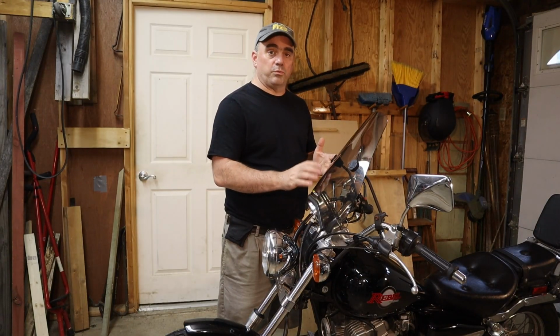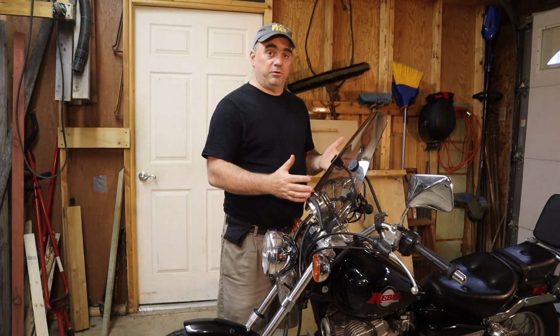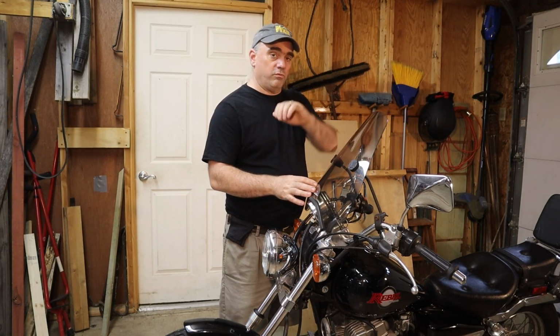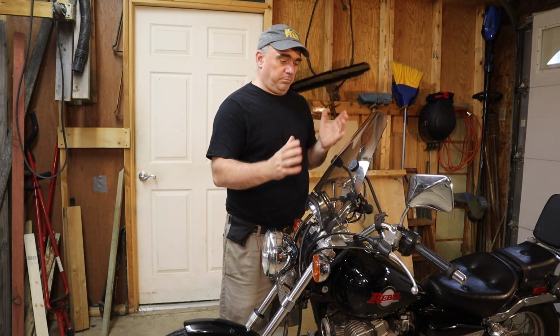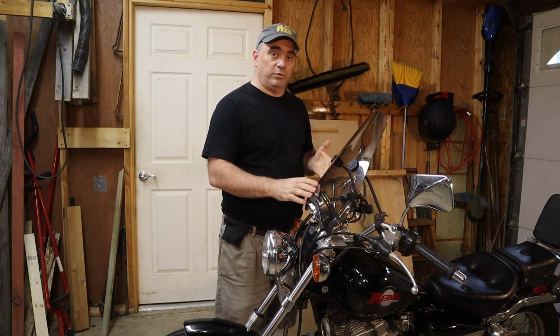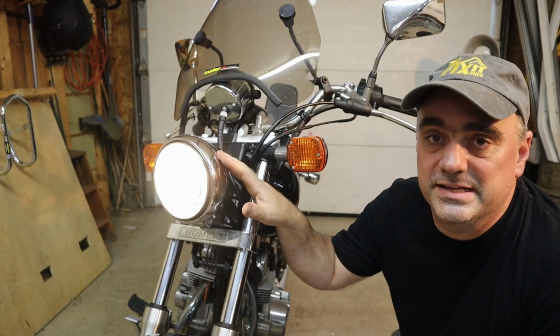Alright, and number 4 is the windshield. So I've never had a bike that had a windshield on it before, and after riding this, I actually really like it. It doesn't get in the way of your vision as you're looking over the windshield, and it blocks the wind from hitting you in the chest so that you don't have to exert as much energy holding onto the handlebars.